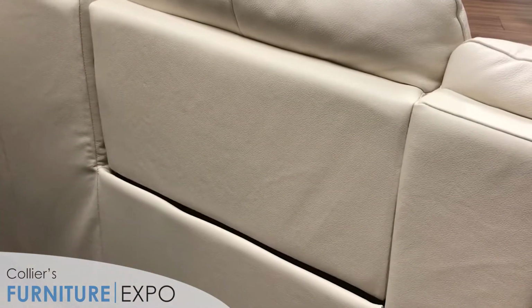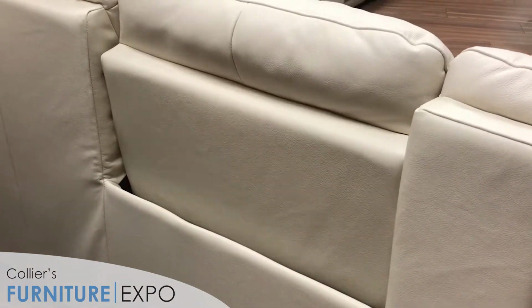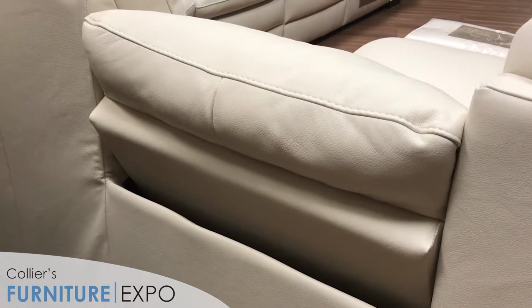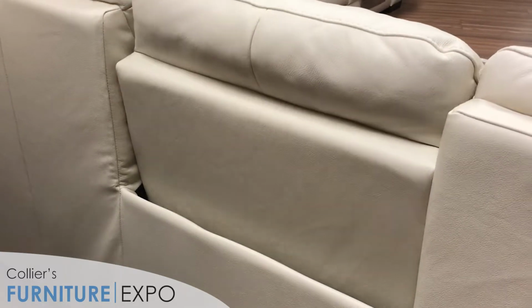One of the great features about Natuzzi reclining is their backs. Not all backs are created equally in reclining furniture, because Natuzzi designed theirs to fall inside the cavity versus going across the ground.